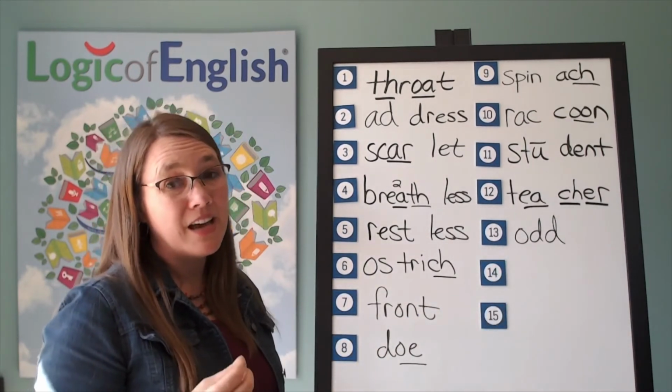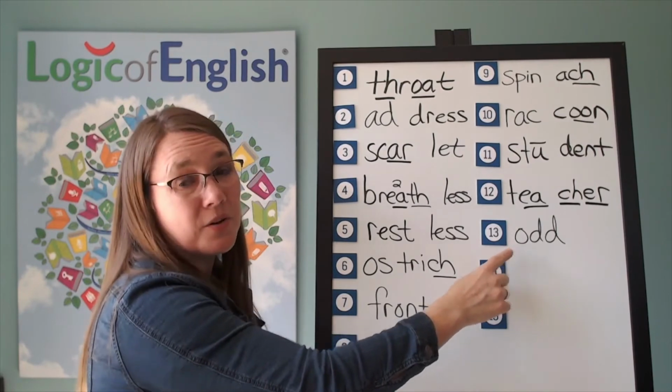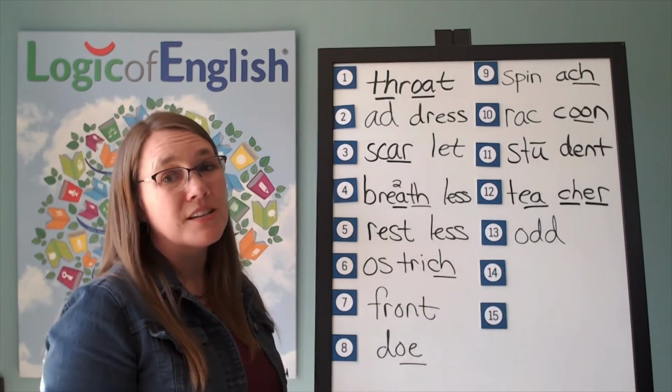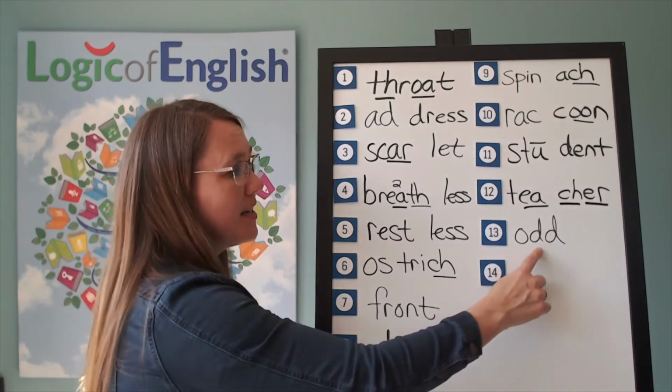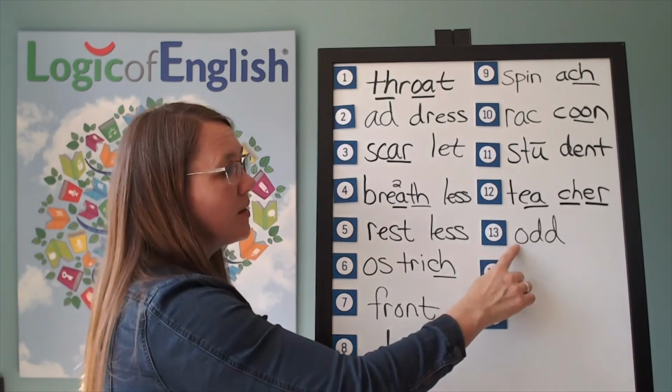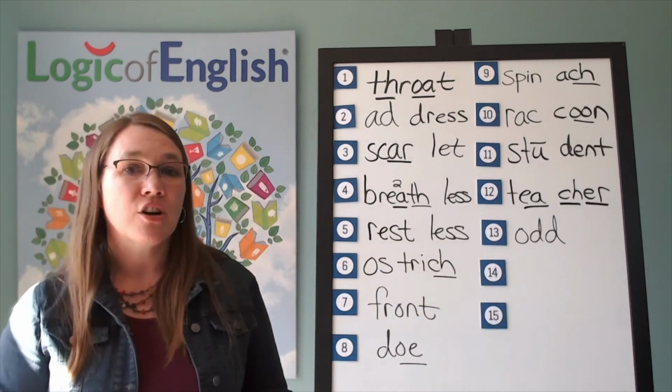We often double F, L, or S after a single short, broad vowel at the end of the word. Occasionally, other letters are also doubled. Here, we're doubling a D. Let's sound it out. A-d-d. Odd.